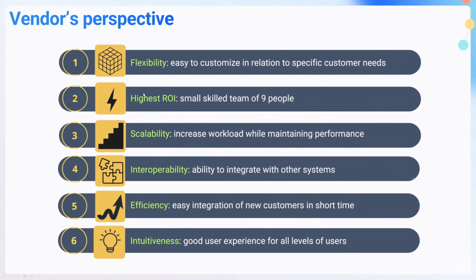Highest ROI, that is a very significant point. The customer is a small company of 9 people with only one part-time external developer, myself, and this small team has developed the software used today by over 60,000 professionals. Scalability. PowerServer allows you to increase workloads and user demands while maintaining performance, responsiveness, and reliability.